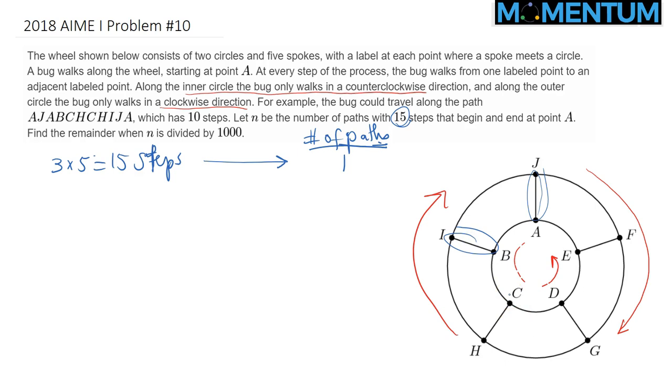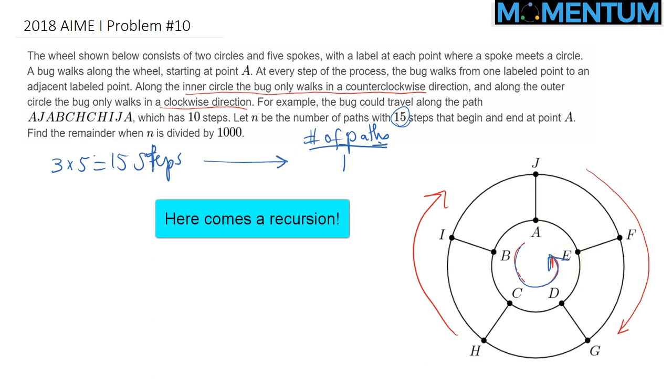And then during that casework you would repeatedly apply stars and bars, for instance. But instead, one of the solutions on AOPS I really liked. The solution that I have is from Brainiac 1 on the AOPS forums, right? And the idea is quite simple.